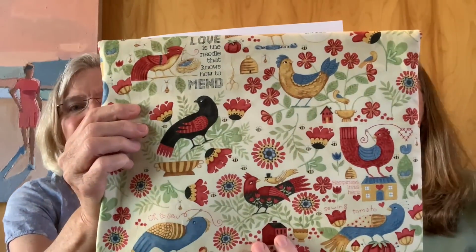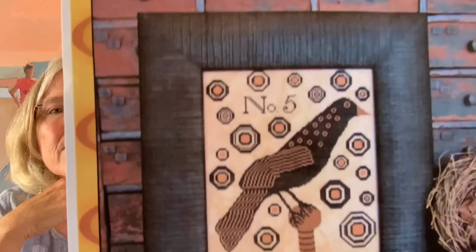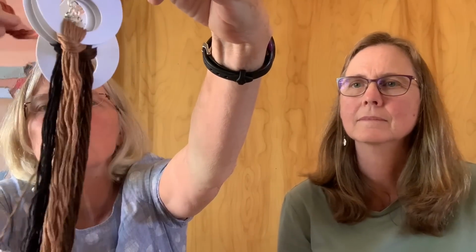My next WIP is in a bag I made, Teresa Kogut bird fabric. And this is Crow Number 5 by Kathy Barrick. I got the pattern and the call for NPIs from Hillside Rookery. And these are the call for it, and I've added a color. So let's see where. All right, when I looked at this, I see orange in the center of the octagons. But the called-for NPIs have no orange. It's that tanny brown.